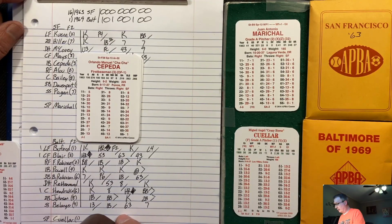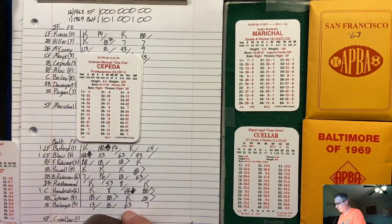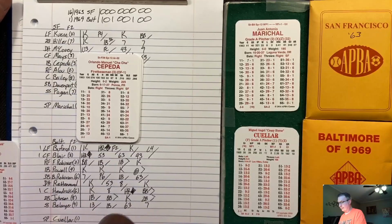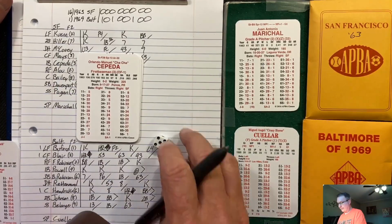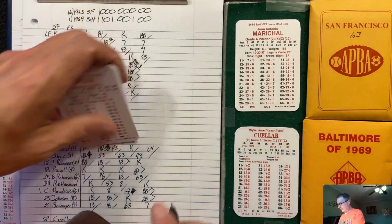But he's a 16. He's going to be a 20 for the 9th inning. 20 is as high as you can go. 15's a 10 on a Cepeda is on a 20. 10 on a 20 is a 24. Ground out to short.